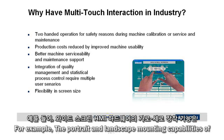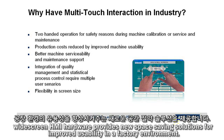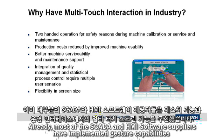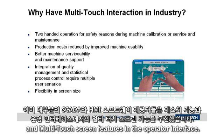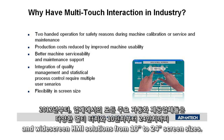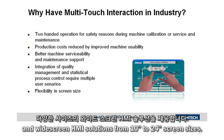For example, the portrait and landscape mounting capability of the widescreen HMI hardware provides a new space-saving solution for improved usability in a factory environment. Already, most of the SCADA and HMI software suppliers have implemented gesture capabilities and multi-touch screen features in the operator interface. From 2012, all major automation suppliers in industrial offer various multi-touch and widescreen HMI solutions from 10 to 24 inch screen sizes.